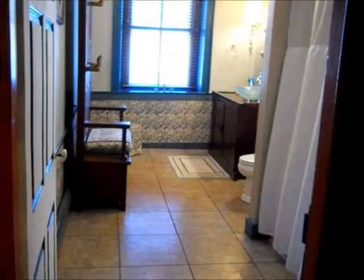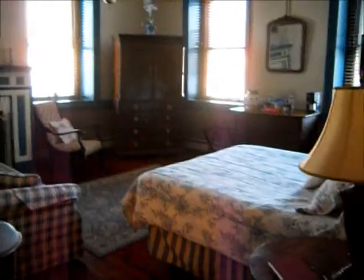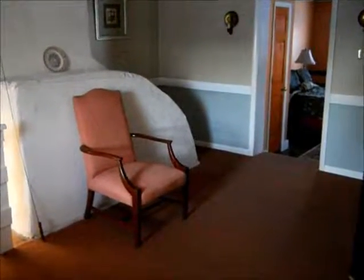This is the fire escape ladder. You can only escape going sideways. This is the shared bathroom for suites that don't have bathrooms. I believe ours has one. And this is the, I don't know, suite. There's no name on a door. This is the 1757 suite, which is the year the building was built.